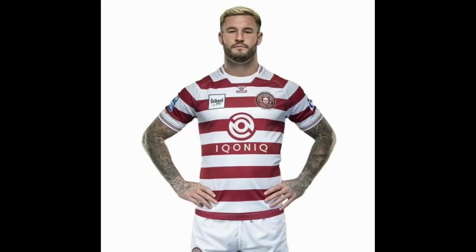And here is the 2022 home and away shirts for Wigan. Last year, Wigan went for a very weird colour scheme, which coincided with the new badge release. This year, they're celebrating 150 years since their foundation, which is included on the badge. This year, they've gone very traditional with the home and away shirts, Wigan.